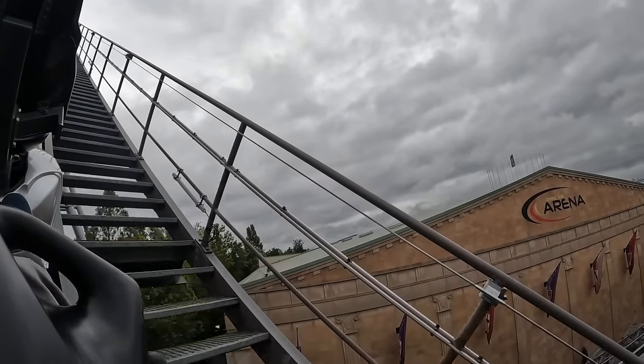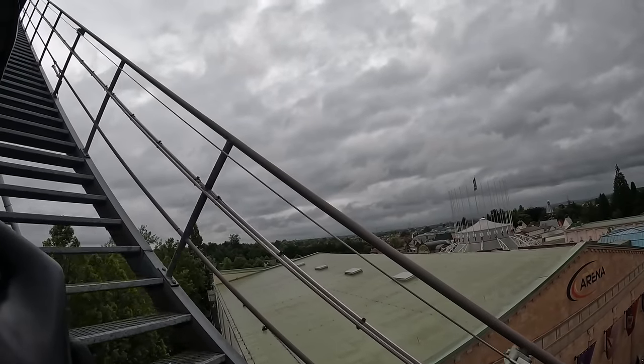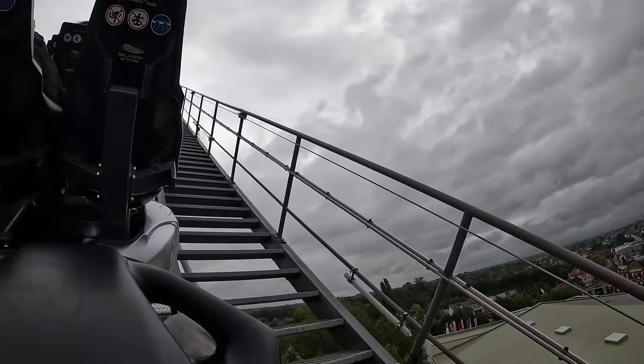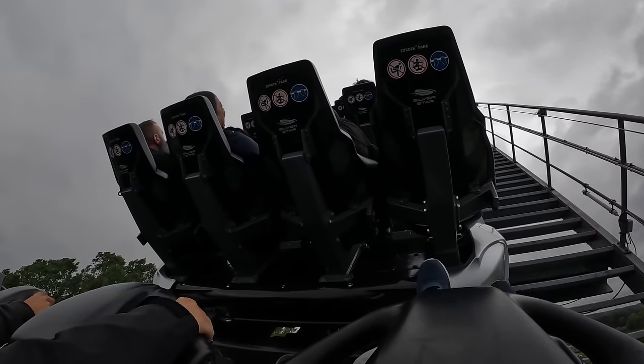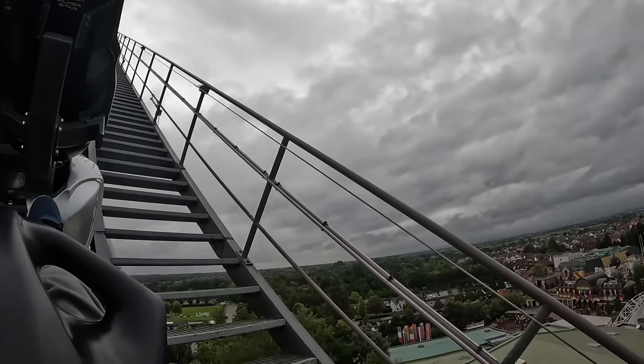Climbing up the lift hill, we're on the back row on Silver Star. Wish it was sunny, but we can't help the weather. We've got to make the most of it. Yeah, we're going to get some great airtime. Brilliant coaster this is. Yeah, it's one that's really grown on me a lot over the years, you know. I do really like it.